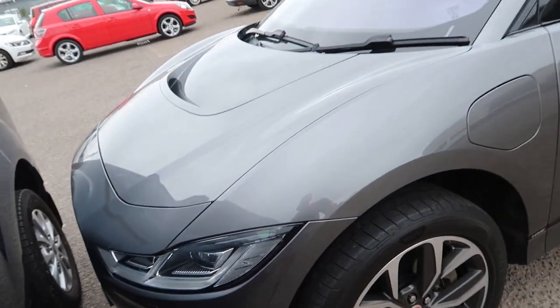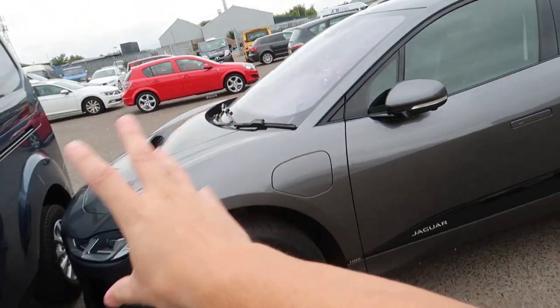It's Monday, the 29th of August. I've picked up the camera. And to start the week, we have this I-Pace in for front end PPF. That's right, PPF. I've got a lot to update you on.